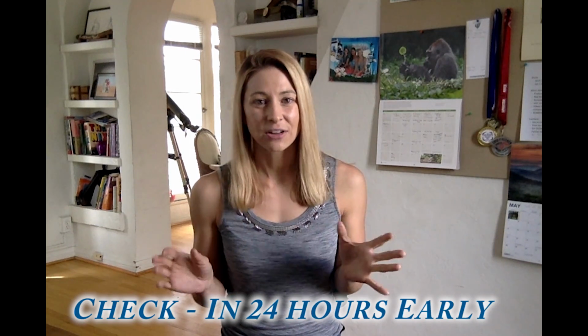Hack number 2, check in early for your flight. Now, pretty much all the airlines these days allow you to print out your boarding pass before you get to the airport. This is highly recommended, and in order to get the best things that go along with online check-in, do it 24 hours in advance. That's how much time they give you. Now, the closer you are to 24 hours, the better seats you're going to get. You're going to get a better spot in the boarding line.